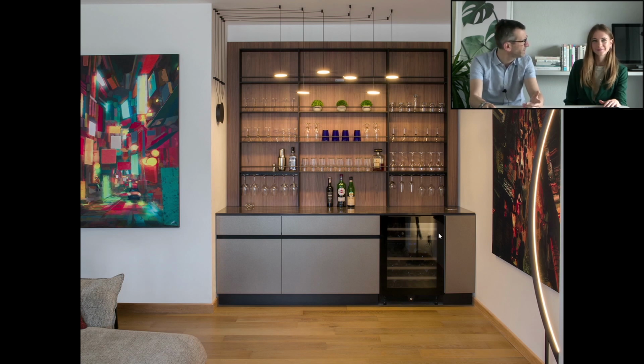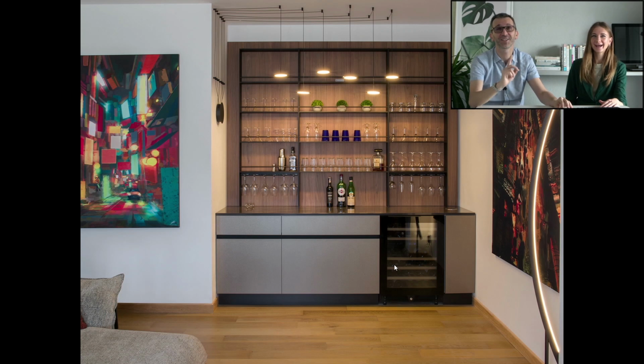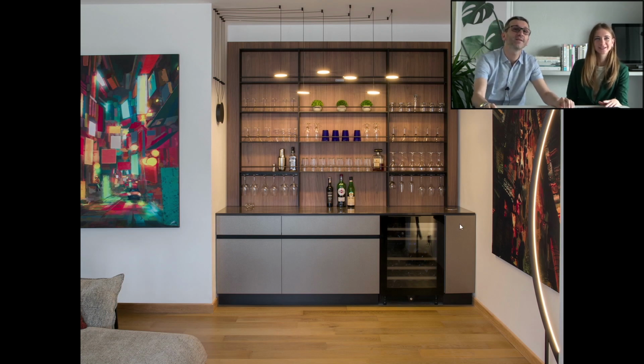Does it have a specific name? Wine, how do you call it? Wine fridge. Canteen. The canteen. Yes, the canteen. Sorry for my English. It will improve.